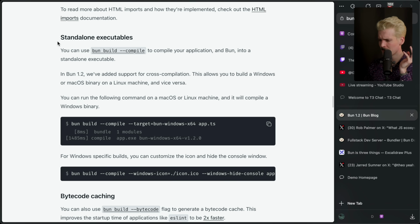One that I'm excited about: standalone executables. This is a very useful feature if you want to give somebody a .exe that they can run on Windows.